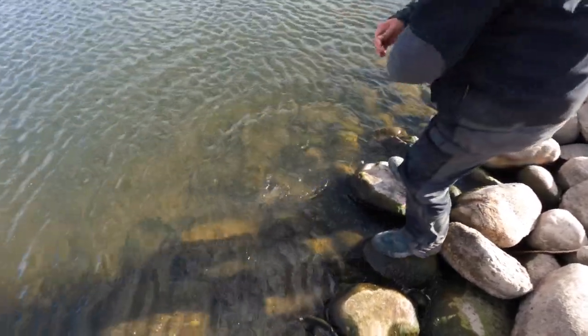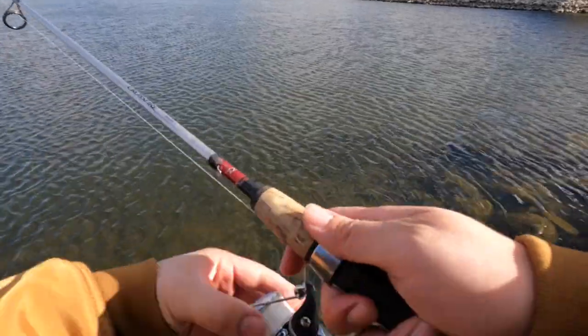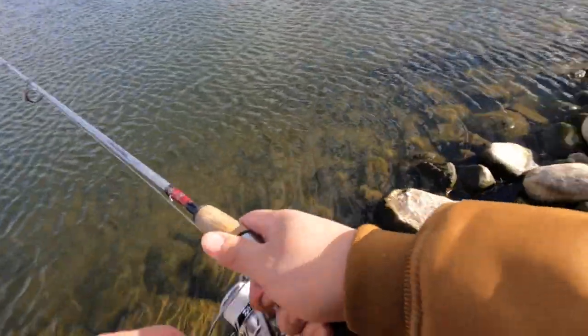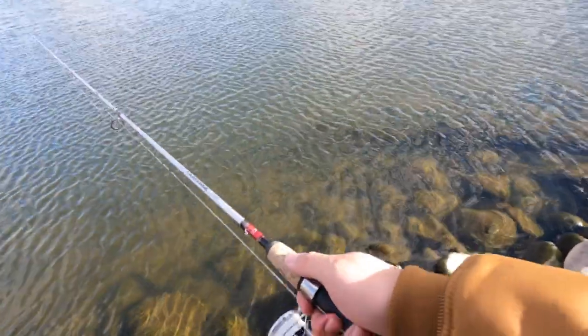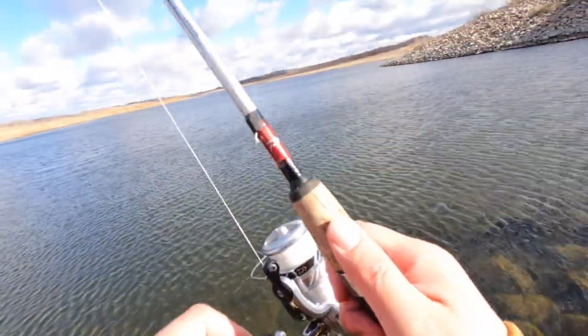Oh, yeah. Perfect. There we go. Nice release. Eight fish for me. You know what? Whenever I fish with Rylan, it seems to be a pretty good day.